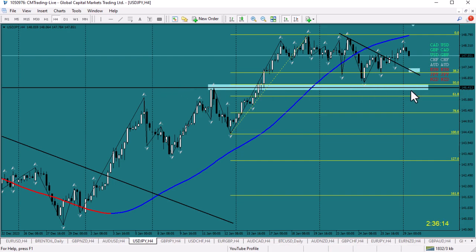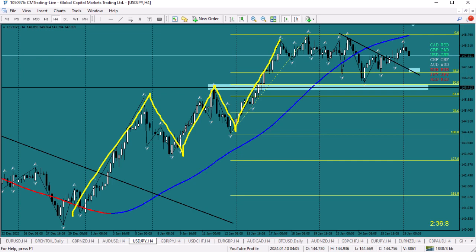I'll still be interested. Below that, I will start to think that this was more of a distribution than an accumulation. Right. If you look at the trends here, you can see the trends up, consolidation, up, consolidation, up. Now consolidating, but not making new highs. So it's really, really flat here at this stage.